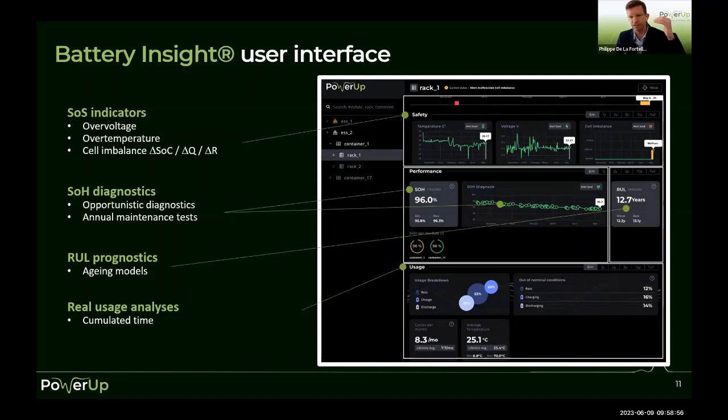And you can see you can track that at the ESS level, the entire assets, at the container level, at the rack level, at the module level, so that you can really pinpoint where the problem is at the lowest granular level.